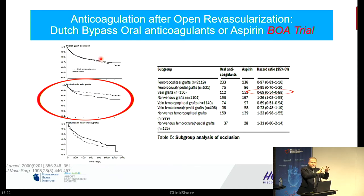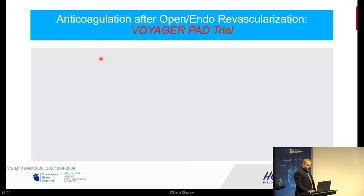So with anticoagulation, with a high dose of vitamin K antagonist, there was significant reduction of limb outcome compared with aspirin alone. And you see that in those patients that received the vein graft, okay? So in the other one, the CASPER trial, it was actually dual antiplatelet therapy that reduced the outcome for patients with prosthetic graft, but anticoagulation for patients that receive vein graft, okay?